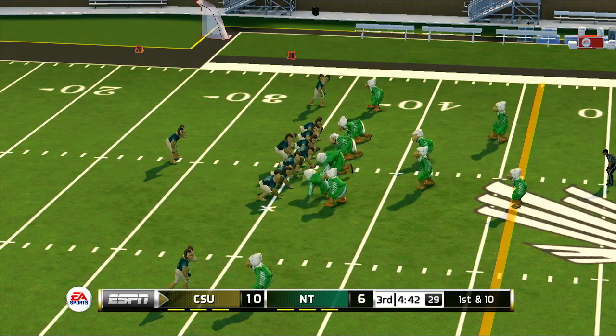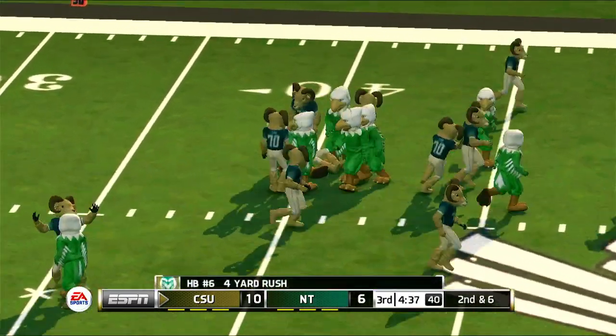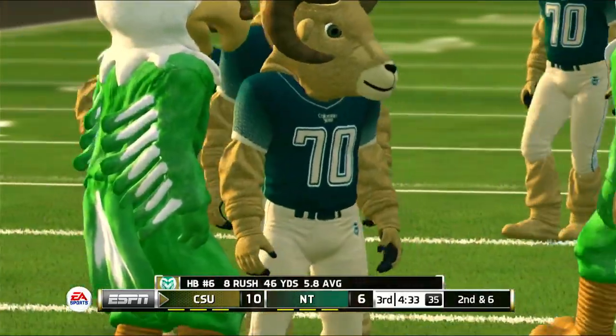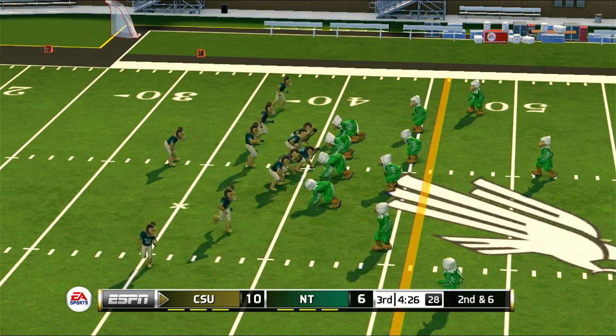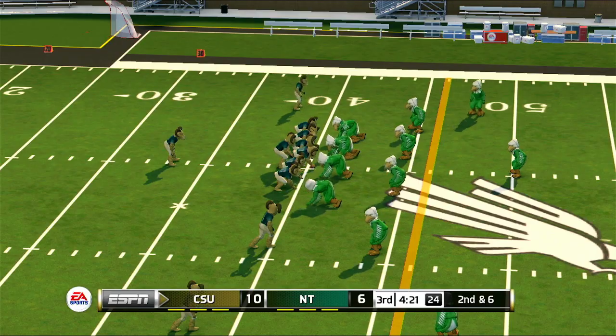Ready! Green 95! And he carries the ball for a nice gain. Gain of 4 yards. That makes it 7-6, from their own 40-yard line. Second down. Mike 35. Let's go! Black and five!